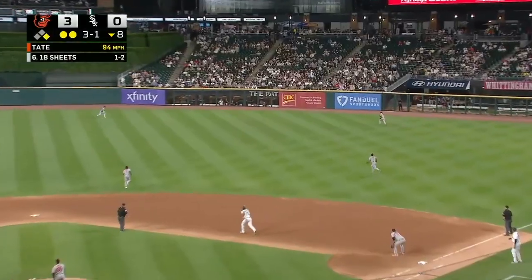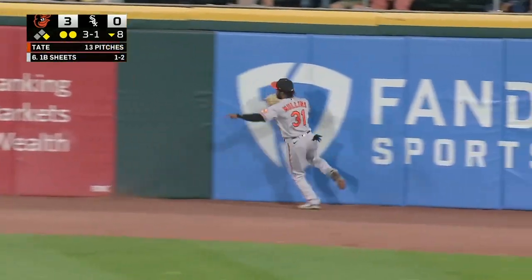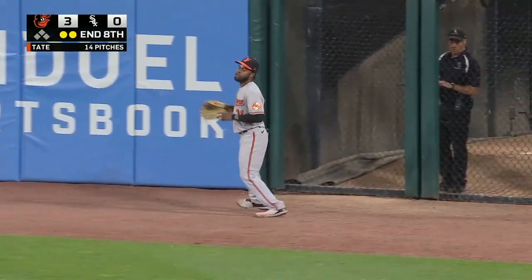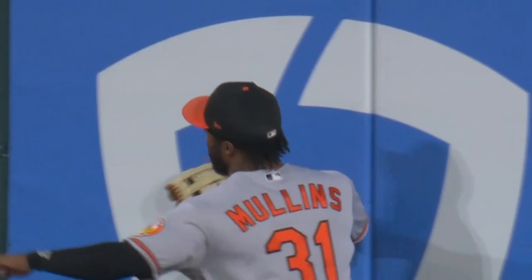And that ball is drilled right center field. Mullins, he got another one. This is amazing. They are an absolute fortress, the Orioles outfield. Well, it's like a relay by outfielders. 3-2.